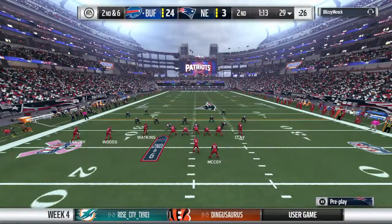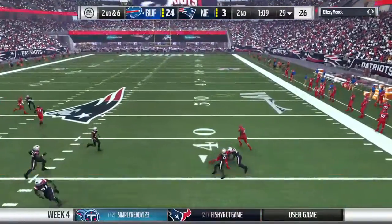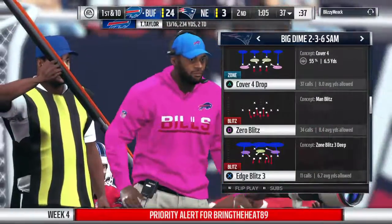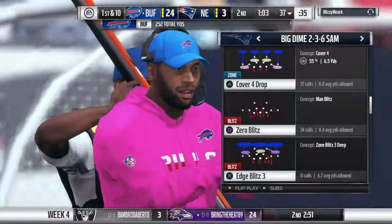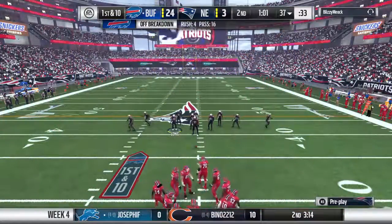Here we go. Taylor will throw again. Man open right side. It's the tight end, Clay. It's an 8-yard pickup and leads to a new set of downs. I'd have to say they're feeling like they are in rhythm right now. Things are in sync, aren't they?